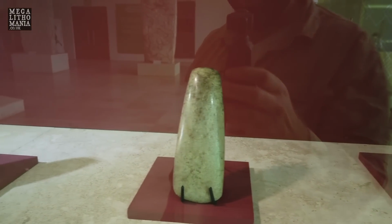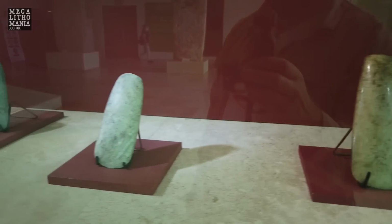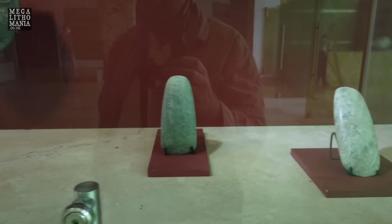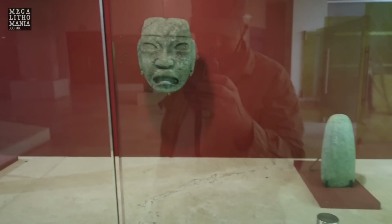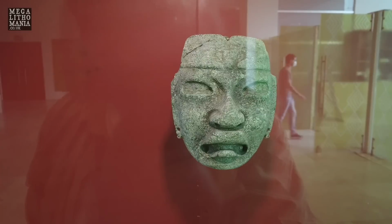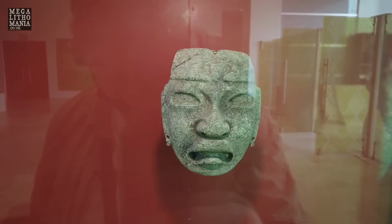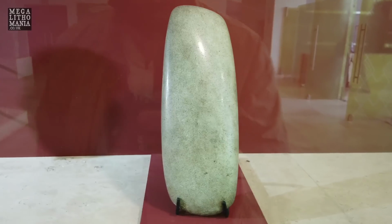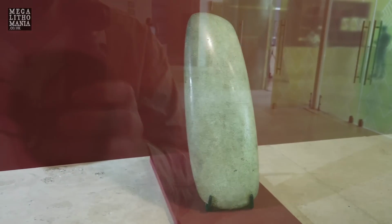So here are some jade celts from Venta. These are all from around 1200 or so BC. This mask, again, is from Piedra Verde. You can just see the stonework here. Again, this dates to about 1200 to 400 BC. Again, this is a giant celt. This may have carvings on it, but you can't really see it.